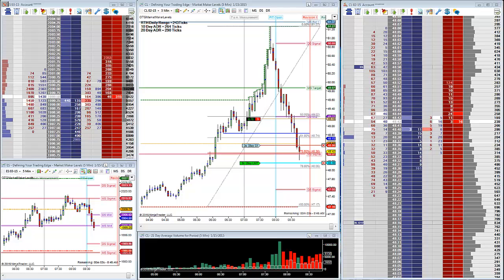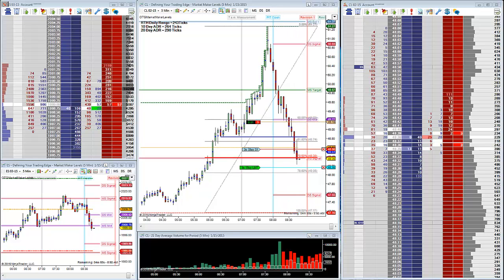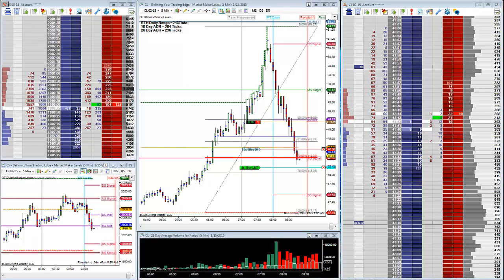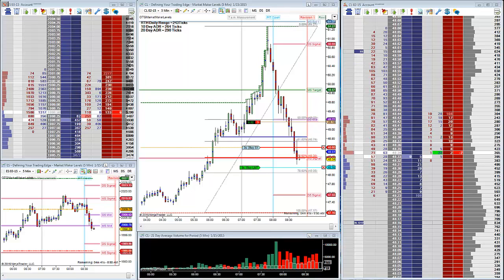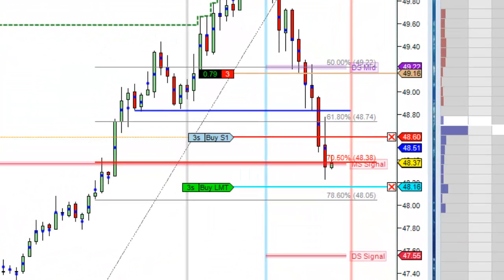I'd like to see us close below settlement and below this 39.38. There's 36, 35. Come on. 80 ticks here. 32, 31. Trailing stop, there's 33, 32. We got to get down through that 23. Come on, finish it up here.